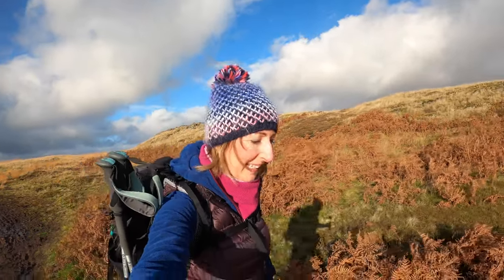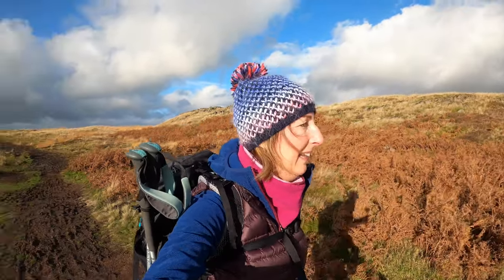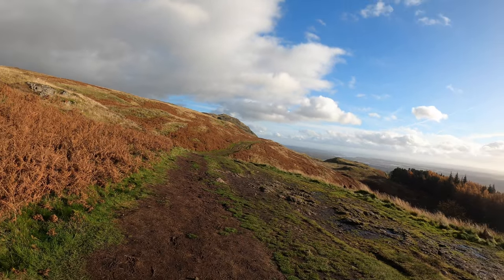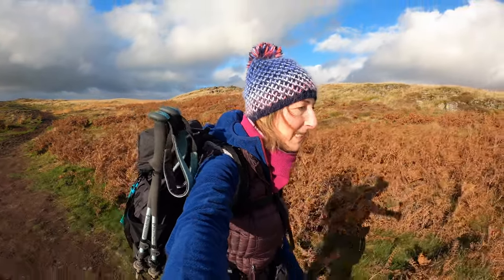So I'm out of the wind a little bit here. Today we're doing another short hill walk. It's a few years since I've been up here, but the hill we're aiming for today is Dumyat, which is just up there. It's a summit in the Ochil Hills.